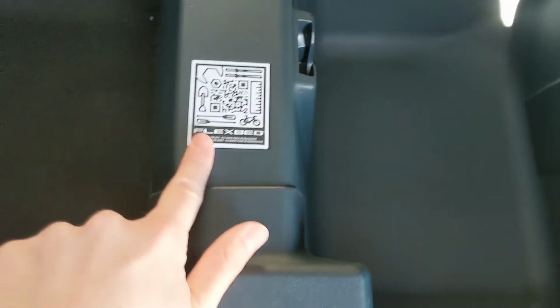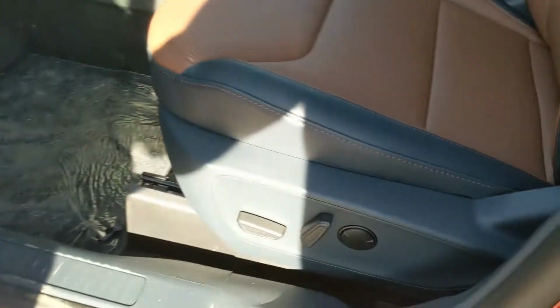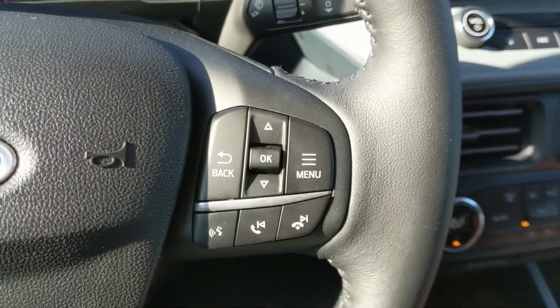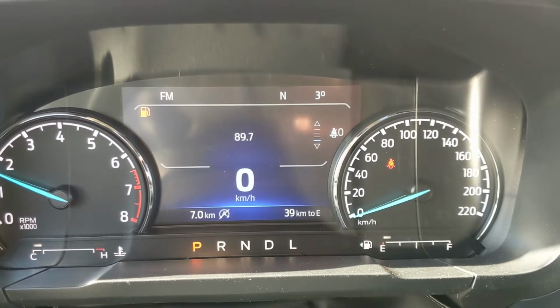Now looking into the front, where you have power windows, power mirrors, and power locks, as well as a fully power adjustable driver's seat. Now sitting in the vehicle with it running and looking at the steering wheel on the right hand side, you have your controls for your center info screen here, where you can cycle through your trip information, tire pressures, your radio station, fuel economy, and you can go into some other service information and controls.